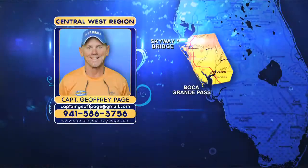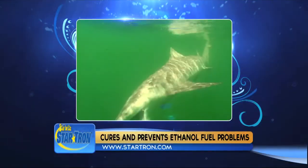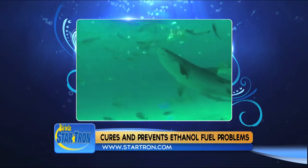When it comes to catching sharks with Captain Jeff Page in the Central West region, it's pretty much a shark buffet. Tell us all about it, Captain. All right, you guys. You know, in the Central West region, we definitely have no lack of sharks, especially in the summer months, being May through, say, August, September. Coincidentally, Rick, that's when the tarpon are the thickest, too.